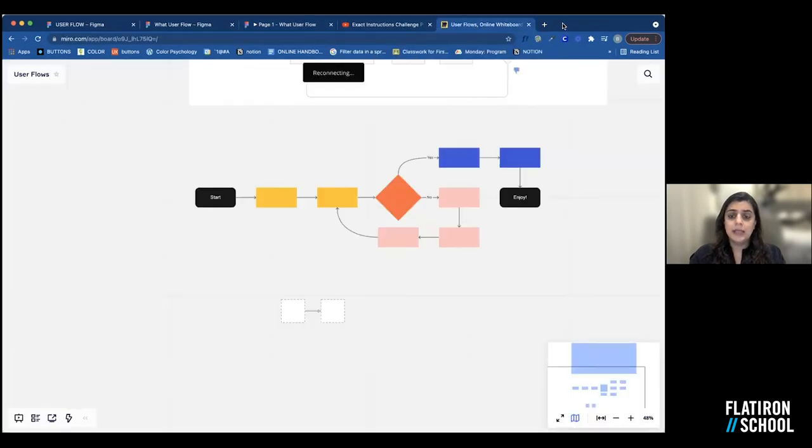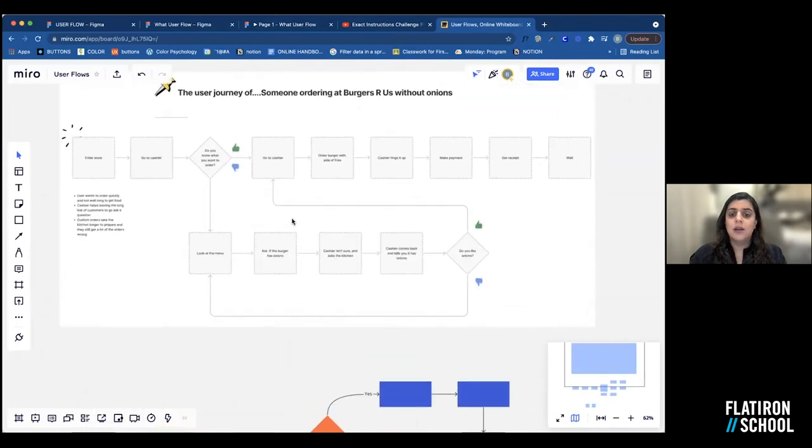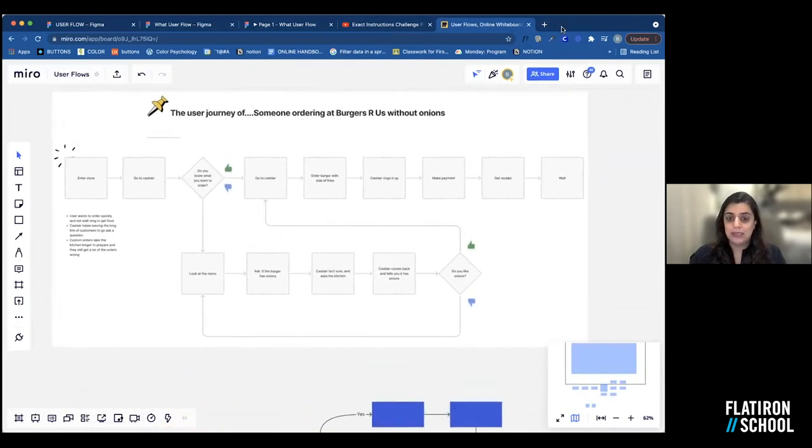So in this case, there's a fast casual place. This fast casual place, I'm very great at naming names, is called Burgers R Us, okay? I'm actually pulling this from a design challenge that I give to prospective people I want to hire and bring onto my team, okay?